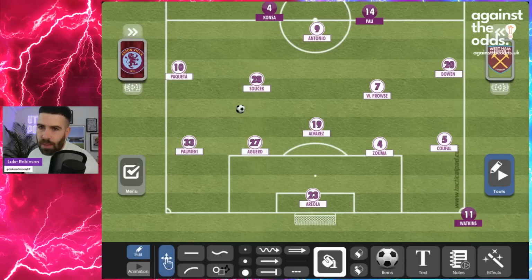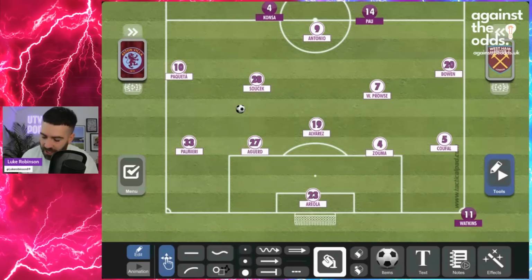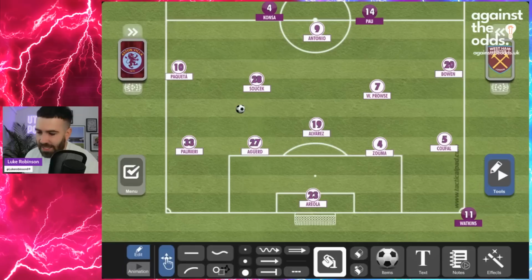There's no space in between the lines. They are conceding half of the pitch to a mid-block, pressing no more than 30 metres in depth. So this is their zone where they are. This mid-block, there's no space in between the defence to the midfield as well. It's very compact. It's very organised. And their defensive line is high.